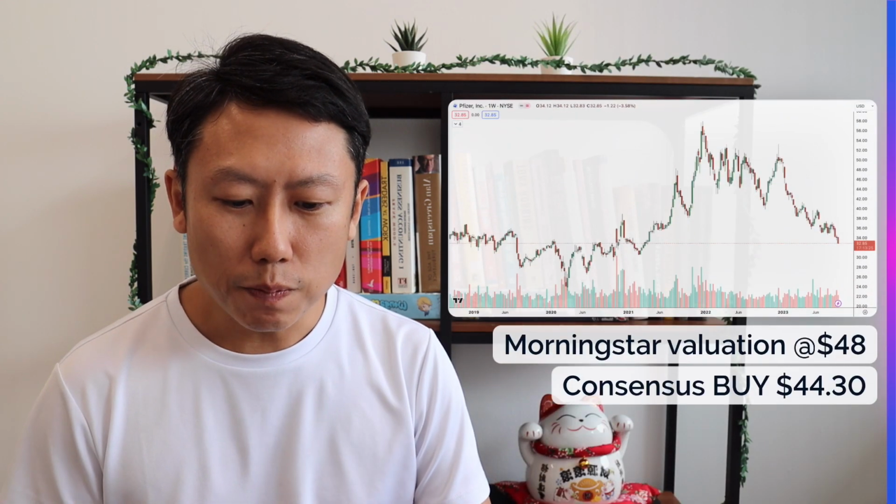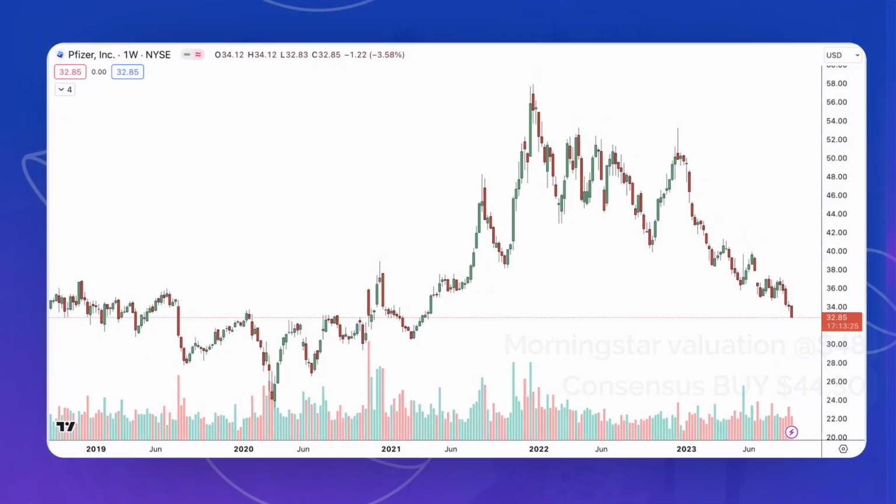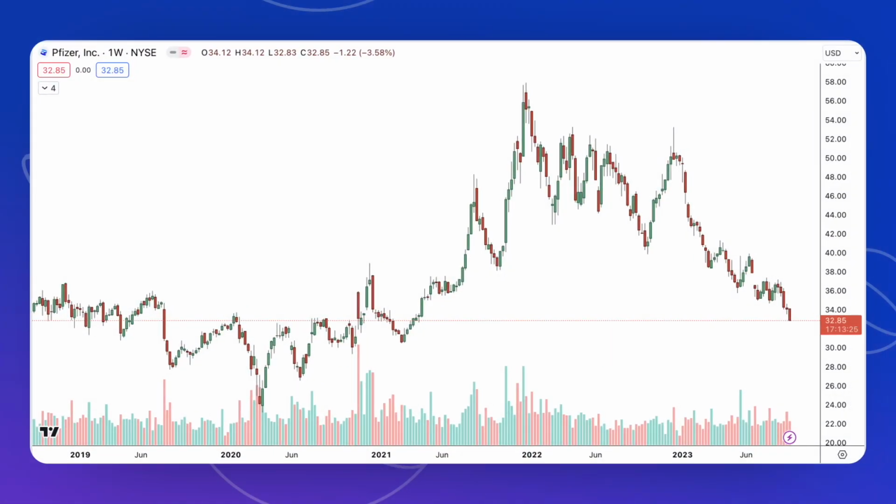And this is their share price movement for the past 5 years, and you can see that the gains that they made during the COVID period have already been given back every single cent. So it's back to the 2019 kind of share price. And we also understand that revenue and profits are definitely higher than 5 years ago, and yet the share price is trading at the same place.